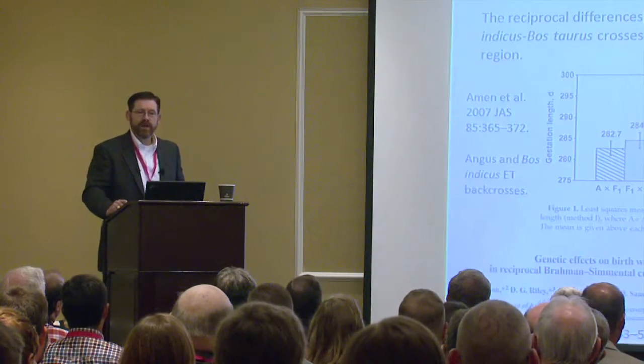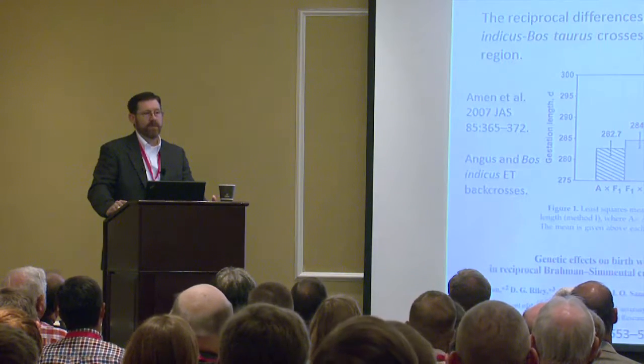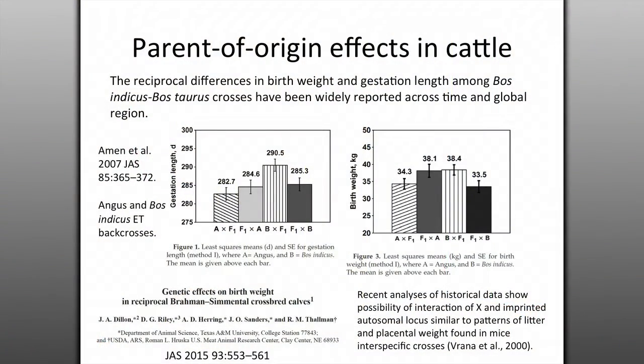But that's also been documented in embryo transfer calves that have all been put in the same type of recipient cow. This shows a couple of graphs from a paper a few years ago on making Angus backcrosses. Angus bulls bred to F1 cows, and F1 bulls bred to Angus cows, and then the Bos indicus backcrosses. So Bos indicus bull on an F1 cow, F1 bull on a Bos indicus cow. And that same pattern is there if we're talking about purebreds or different fractions of breeds. So a lot of people speculate there may be some non-traditional inheritance or imprinting or something going on.